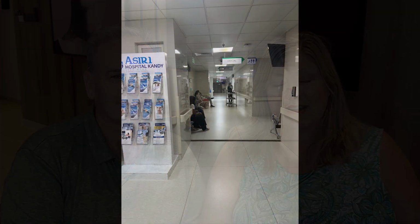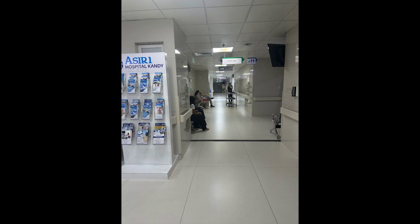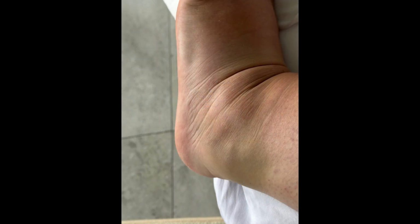We walked straight in. I was seen immediately, pretty much. We were there about 2 hours while they did some tests. They x-rayed everything, even though they x-rayed the wrong ankle initially. And I had to say, no, actually it's the other ankle that's injured. I thought the fact that it was quite swollen would give it away, but maybe not. But it was all pretty efficient, kind of. I did see an orthopedic surgeon. They told me then that it wasn't fractured.